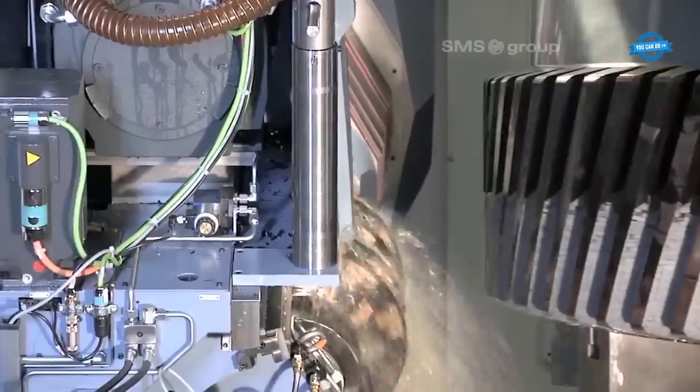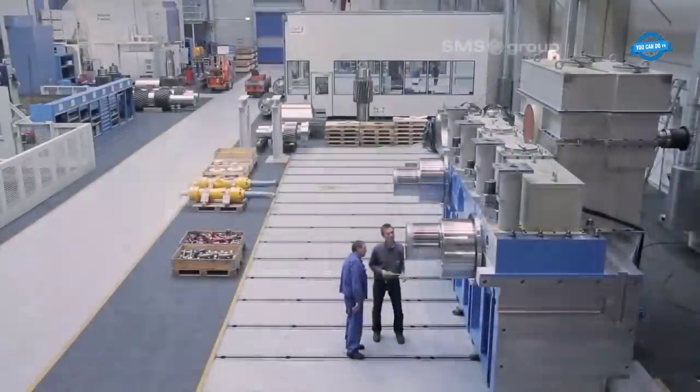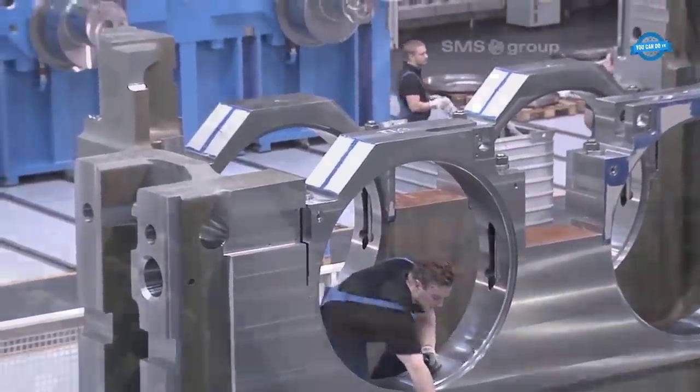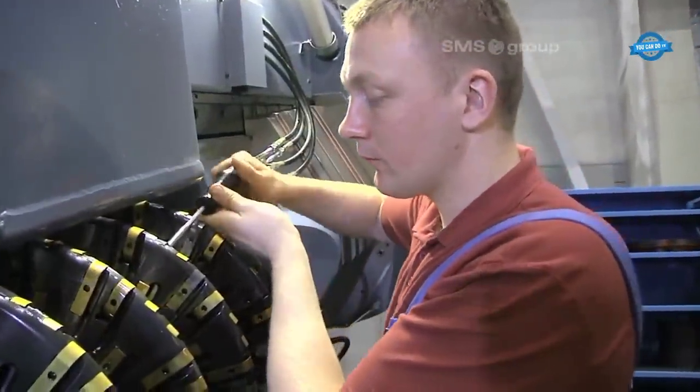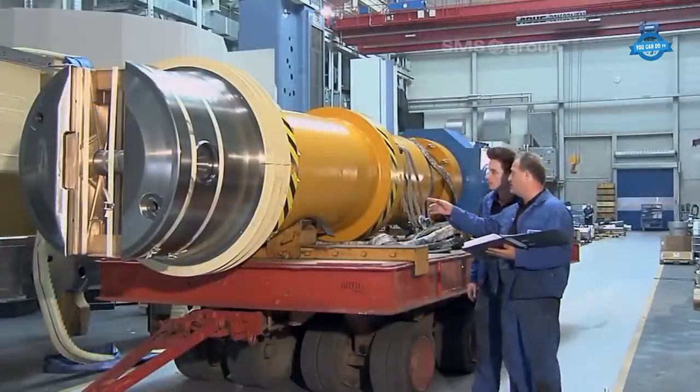Throughout the manufacturing process, SMS SEMA maintains a high standard of quality control. Highly qualified and experienced employees work in production with regular advanced training to enhance their skills. Comprehensive service plans are also offered to maintain the performance of the drives, including inspection services and monitoring systems for the gear units.